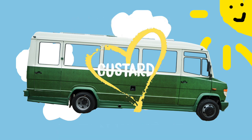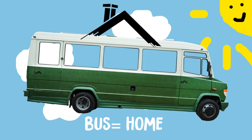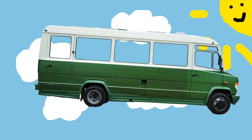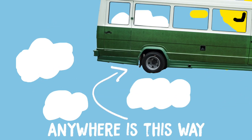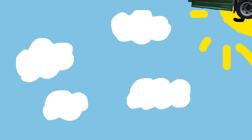Her name is Custard. And she's a big green and creamy bus. Her suit should be our home. Pesto. And we can go anywhere in her. Sometimes we call her Pestard, like pesto and custard.